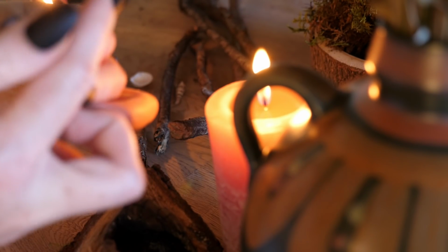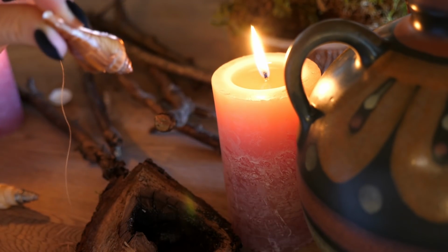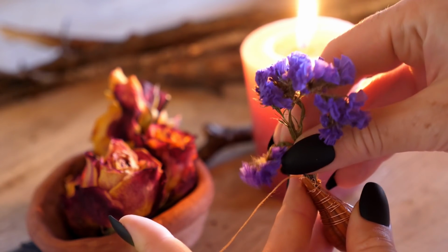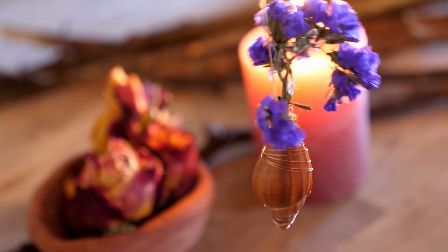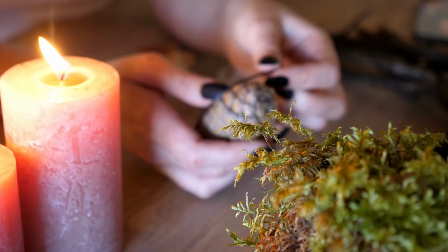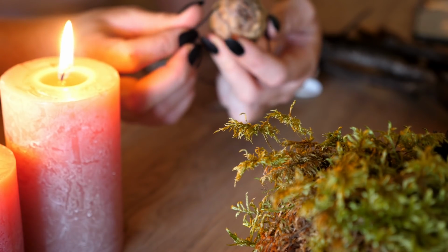So in order to attach the string to the shell, I used copper wire, which is famous for its energy transmitting qualities. We are speaking about electrical energy here, but of course you can use this fact in analytical psychological magic to transmit your energy, if that makes sense to you. Now, personally, I'm a sucker for aesthetics, so I spruced up my new pendulums with some dried flowers.